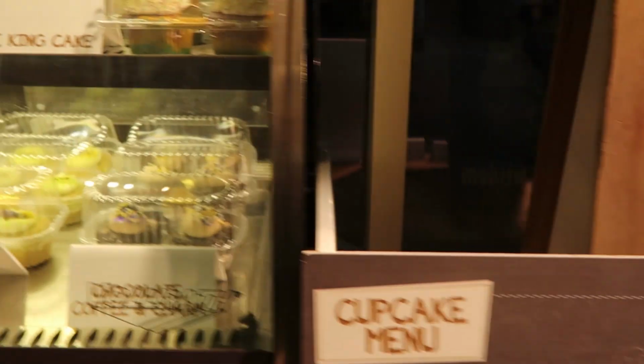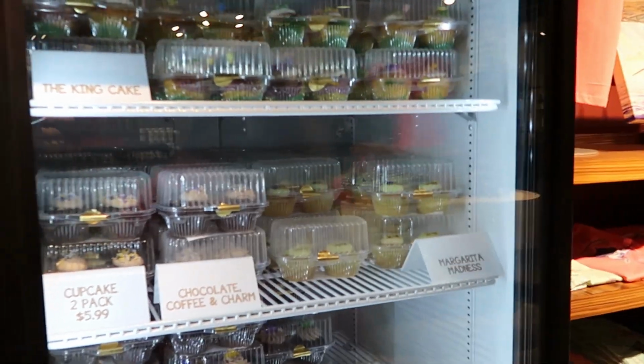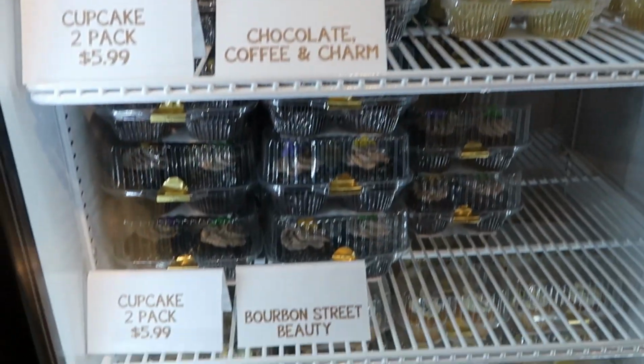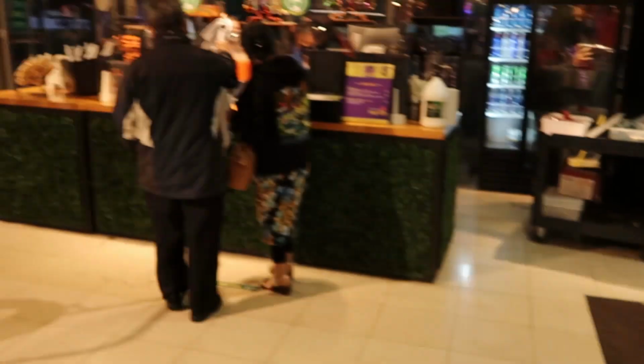And over here, you can see what they look like in their little to-go containers. You technically don't have to eat these in the park. You can use your point for these, but then take them home. And you basically just grab whichever ones you want and then go to the checkout queue over here.